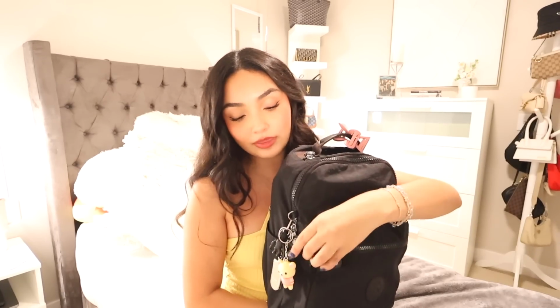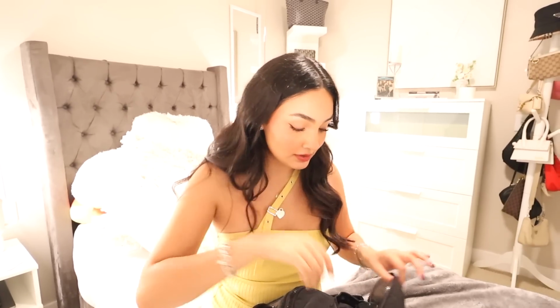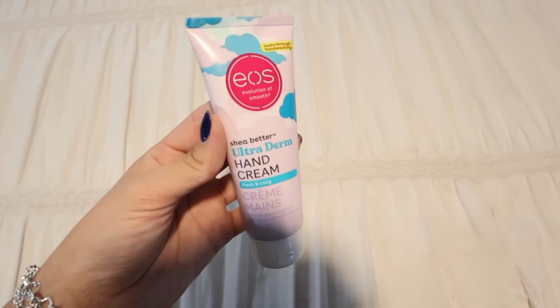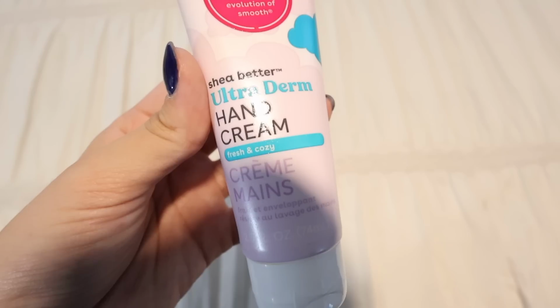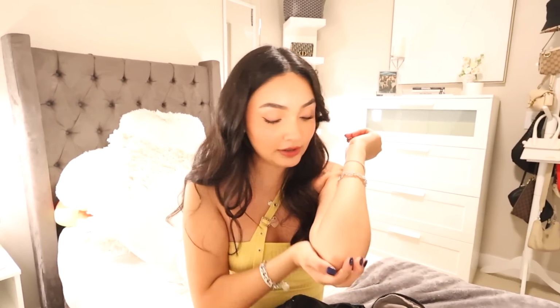Okay, now for this second pocket. This one's a little bit bigger, but again, still not too crazy. In here, I have a little bit more things. I have a hand cream. This is EOS hand cream. This one is Fresh and Cozy. I used to not be a hand cream girl. My mom always had hand cream in her bag and I never really understood why, but now that I put it on every so often, it feels so nice. Mostly if you have dry skin. I have pretty dry skin, so just refreshing throughout the day is lovely.